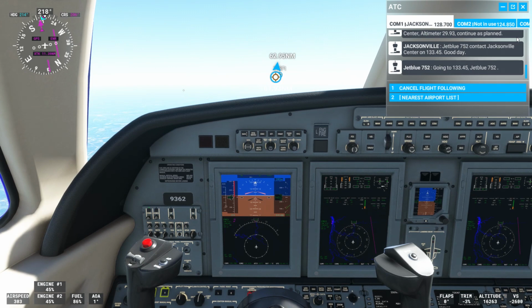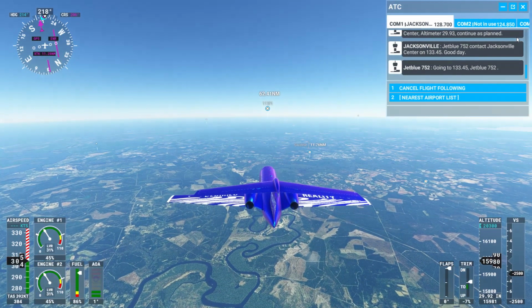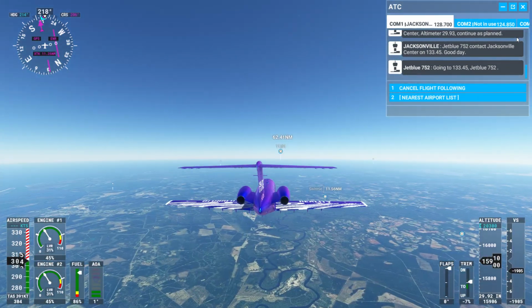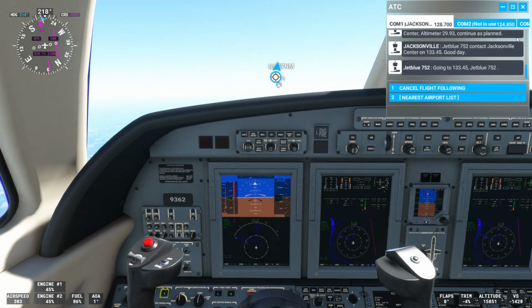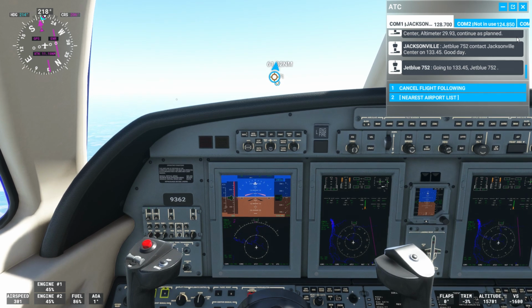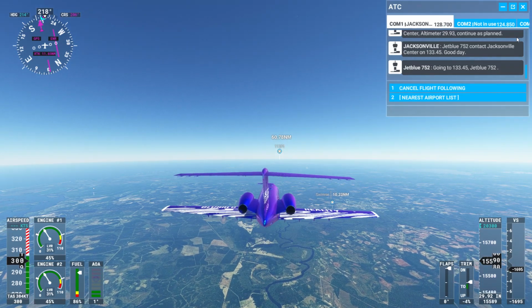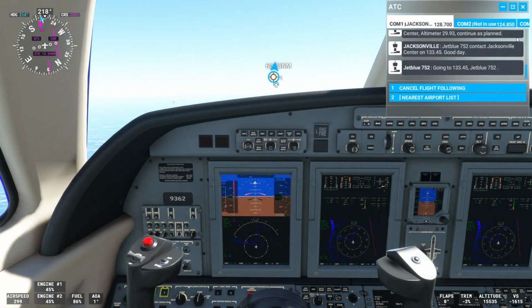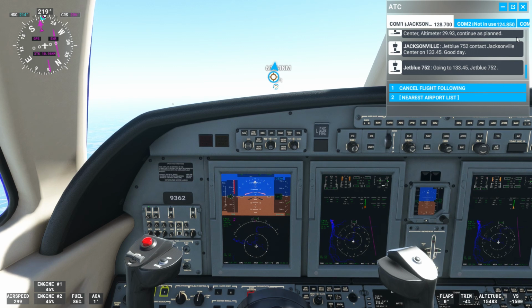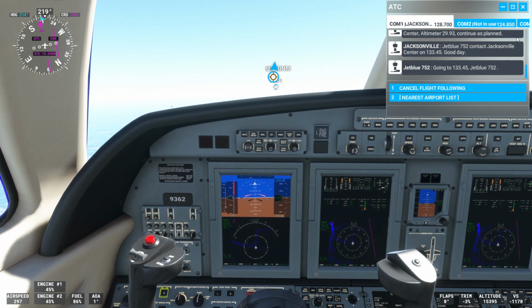We are right on the brink of overspeed. Right on the brink. I think this is a good descent speed because we still got 15,000 feet to go. And we're at 15 nautical miles, so yeah, I'd say it's good.